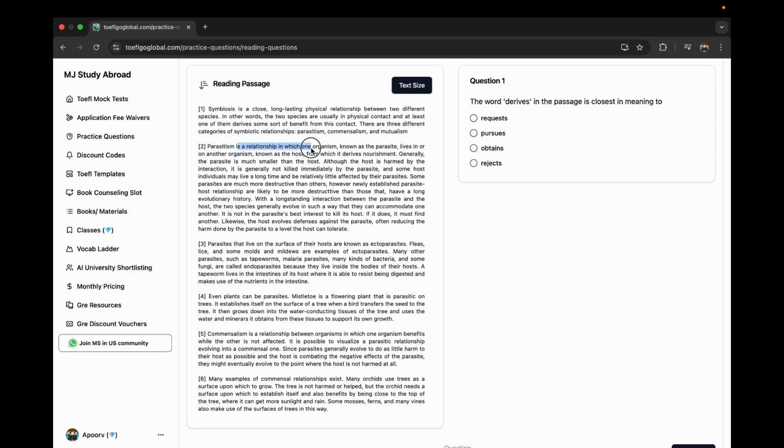It's a relationship in which one organism, known as the parasite, lives in another organism, known as the host, from which it derives nourishment. Generally, the parasite is much smaller than the host. Although the host is harmed by the interaction, it is generally not killed immediately by the parasite, and some host individuals may live a long time and be relatively little affected by their parasites. Some parasites are much more destructive than others. However, newly established parasite-host relationships are likely to be more destructive than those that have a long evolutionary history.